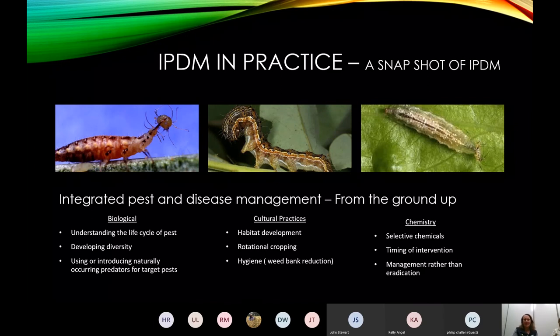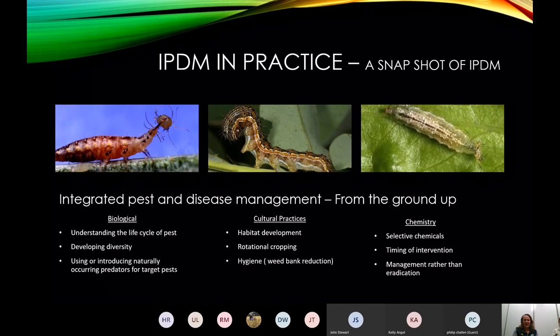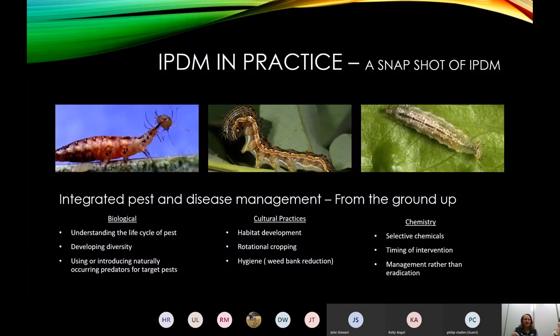So selective chemicals are great, and timing of intervention. If you come in early and you break the life cycle, like with red-legged earth mite, you can break that life cycle and then it's all over and done with. But with your timing of intervention, if you come in too late and you've got adults that are reproducing, you'll be throwing everything at it for the rest of the season. But if you can time it, come in early and hard and that's it, then fingers crossed and all things going well, you get through your season and you get a beautiful crop off at the end.